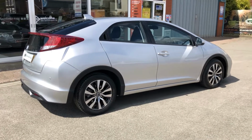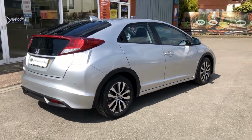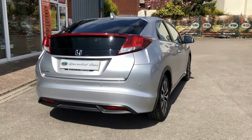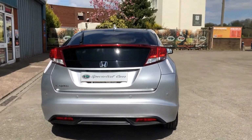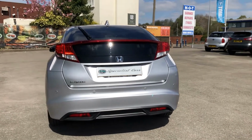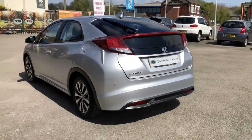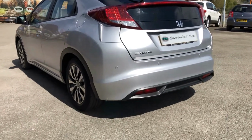Incredible miles per gallon according to Honda. You cannot believe what they say. So combined miles per gallon is 78.5. Wowee. Free road tax on it as well. Great spec on it. Front and rear parking sensors. Reverse camera. Let's take you all the way around.